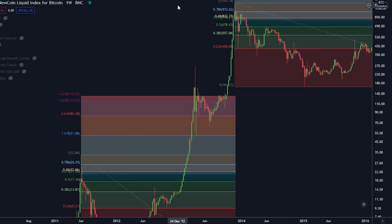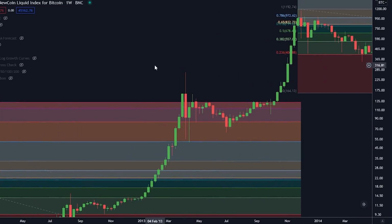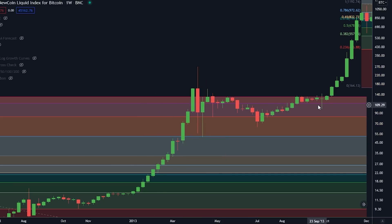Now, what I want to focus on is the 2013 bull run, because as you know, I do believe that the bull run we're in right now is a double pump kind of market. So you have that initial high and then you come down, and in this case, we went down to the 1.618 Fibonacci level. This was at $50. So we pumped all the way up to $270, went down to this level at $50. And this was a massive correction. There was actually an 80% correction in the middle of this bull market.